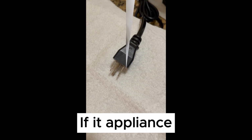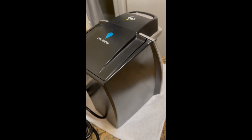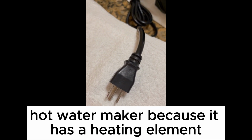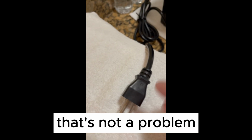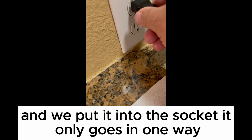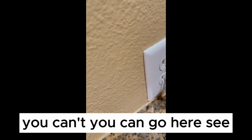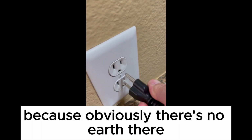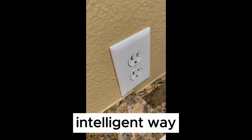If an appliance, and this is a typical hotel coffee maker, hot water maker, has a heating element, it has to have an earth. But that's fine, that's not a problem. And then when we pick it up and put it into the socket, it only goes in one way. Can't go in another way at all. You can go here, you see? But you can't put it upside down because obviously there's no earth there. So this is a really good, intelligent way.